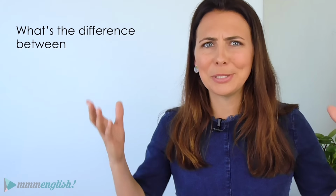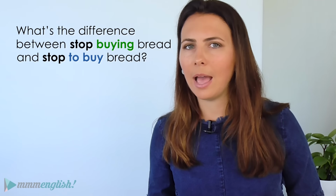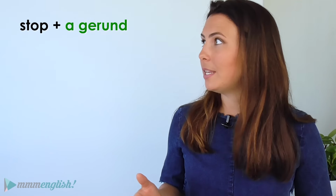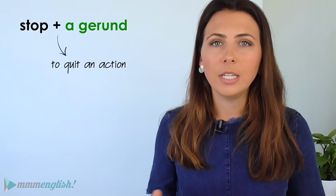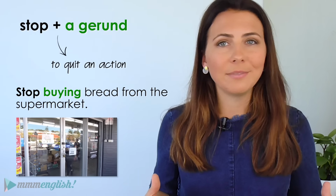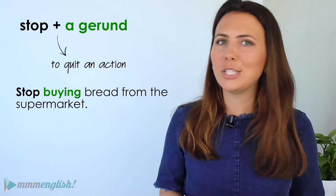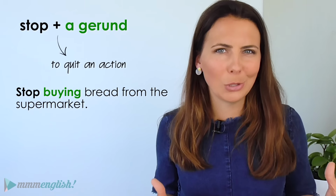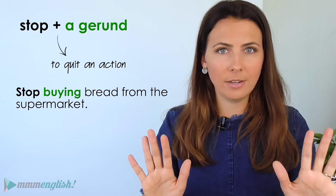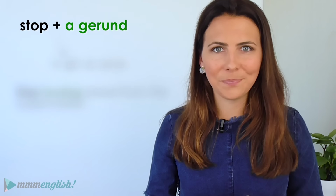What's the difference between stop buying bread and stop to buy bread? Well, stop with a gerund means to quit an action. Stop buying bread from the supermarket. It's an order to never buy bread again from the supermarket. Maybe the bread's too expensive or it's not good quality. But whatever the reason, stop buying bread from the supermarket means don't buy bread there anymore.